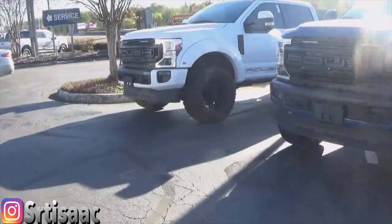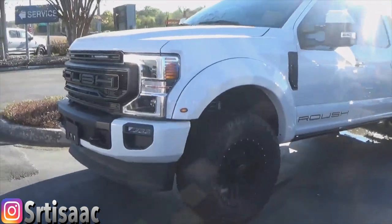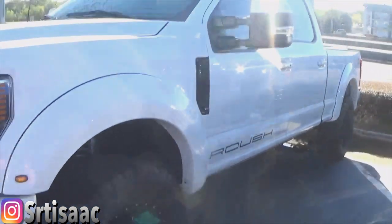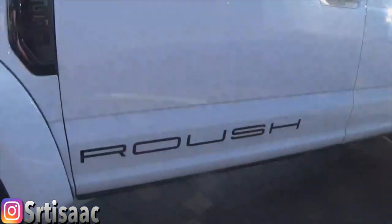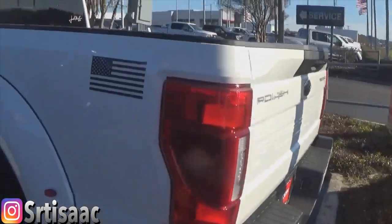Camera is on one. Was gonna go to the Chevy dealership and Nissan dealership, but I don't know. Battery is about to die. Y'all see it's Roush. I think the Roush trucks is a gimmick. I ain't really believing in it. I don't know. Y'all let me know.